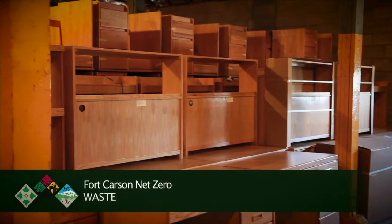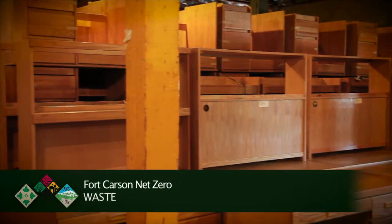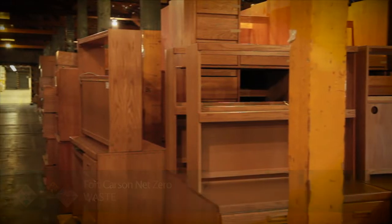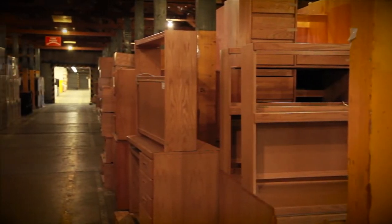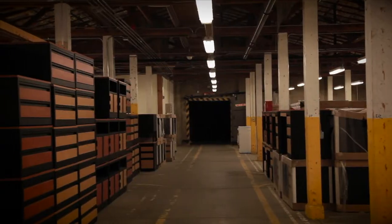Under the Net Zero Waste program, the post is exploring different opportunities for waste diversion. One of the more recent successes is the implementation of a furniture diversion program. In the past, tons of old furniture was being disposed of in local landfills because there was no interest from buyers when the furniture was offered for sale by the Defense Logistics Agency.